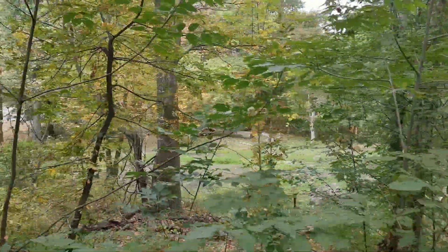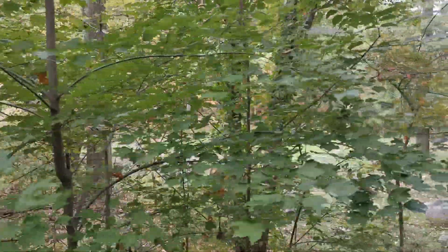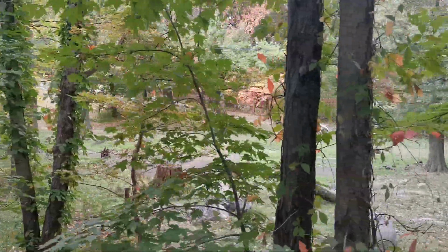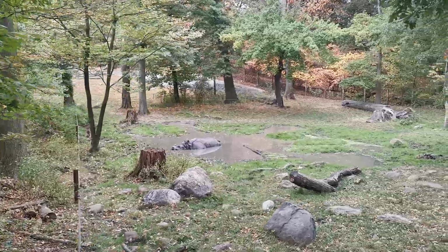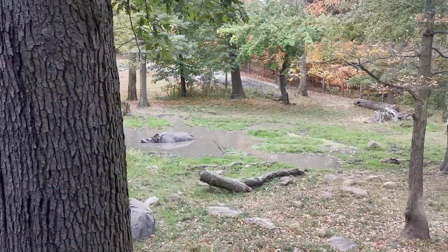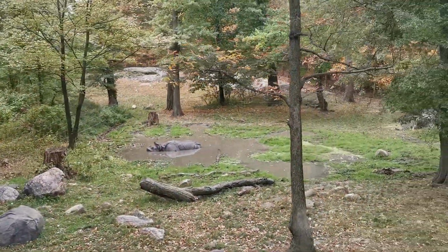Now, this much larger mud wallow that we're facing right now is the original mud wallow of Wild Asia, made back in 1977 and made larger by the rhinos all by themselves. How do they do it? They just continually stomp around it, making it bigger and bigger to their liking. And again, they've been doing this since 1977, when Wild Asia first opened 42 years ago.